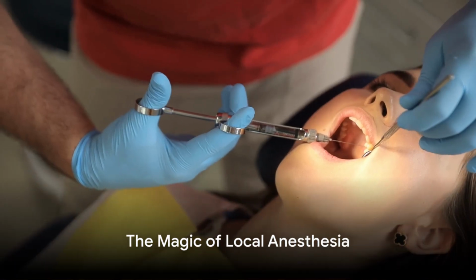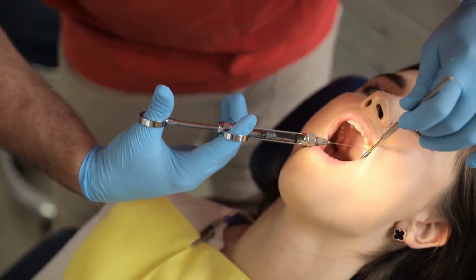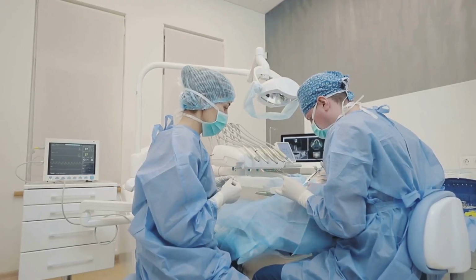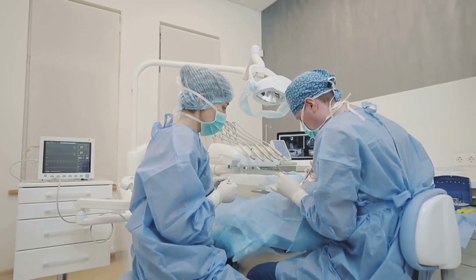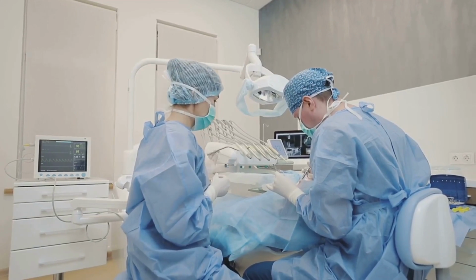Let's dive into the world of local anesthesia. Have you ever thought about why you can't feel any discomfort while your dentist is working on your tooth? Or maybe you've been curious about why, even though you're awake, you don't experience any pain during minor surgeries. Local anesthesia is the superhero behind these miracles.